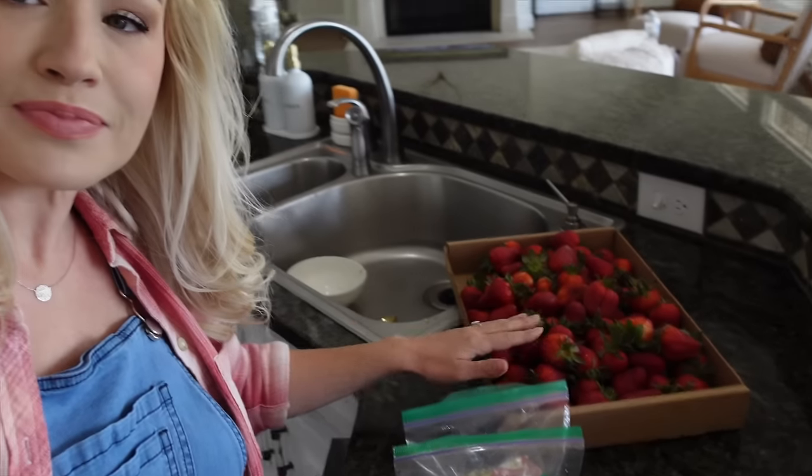So I want to get that quiche going right now as soon as possible, because it might take about an hour before we get to eat. So yeah, I'm gonna get this going in the sink and then we'll start on the quiche.